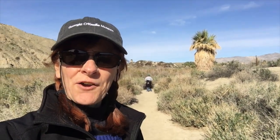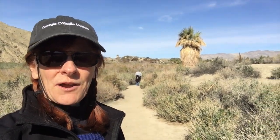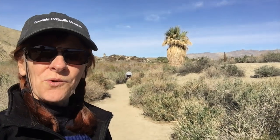So we just left our guide and we're on our own now. We're heading down to another oasis. It's about 0.9 miles. Mark is on his way and we'll see what that oasis looks like.